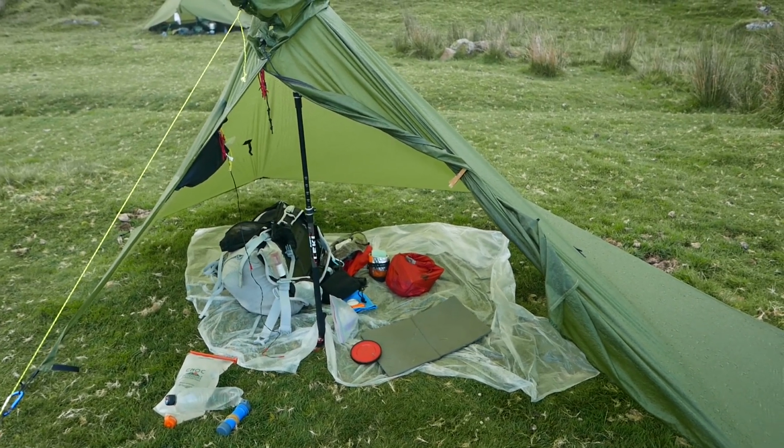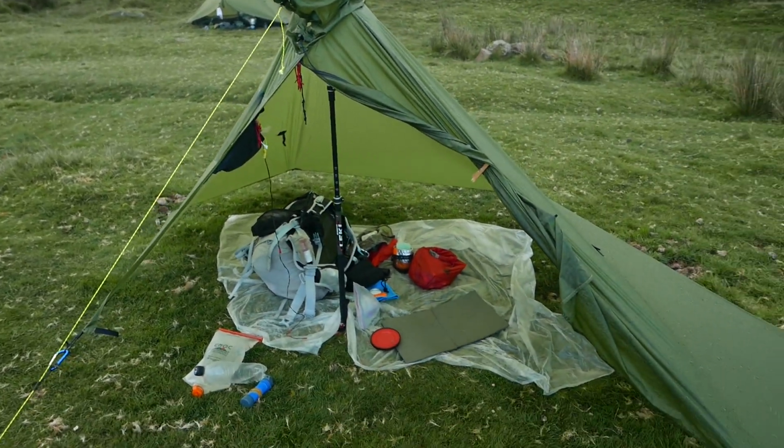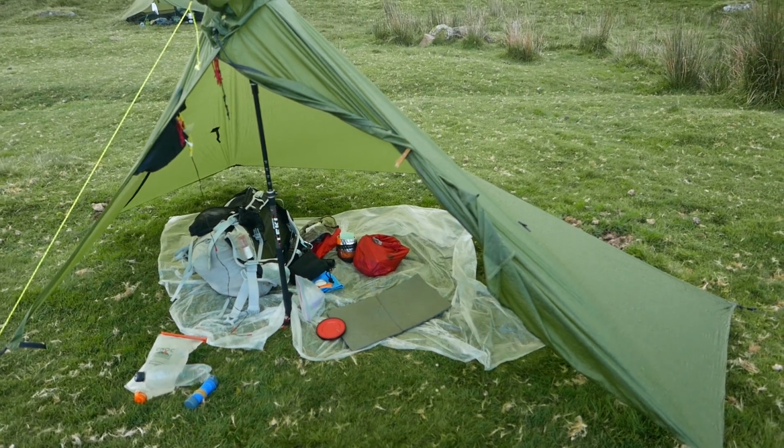So just waiting for the sun to come down onto the shelter, if it's going to appear, to help dry it out. But I said I'll have a cup of tea, something to eat, then pack everything away and then press on.